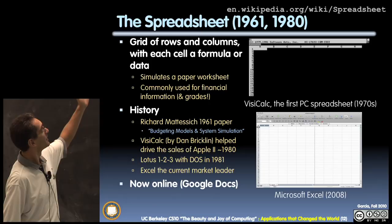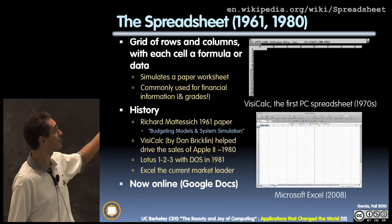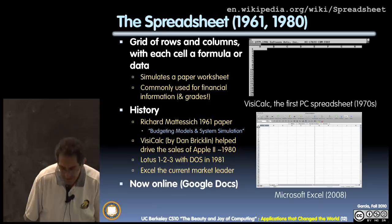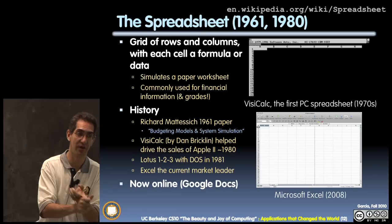The basic idea, as you know, you have rows and columns of cells, and you can have expressions that relate one cell to the other. Really powerful idea. Similar to a paper worksheet. There was a paper in '61 by Richard Mattessich that described the idea, but it really didn't take off until the 80s, and Lotus 1-2-3 was the first big one, and obviously Microsoft Excel and Apple's Numbers, and there's quite a few. OpenOffice also has an equivalent thing.